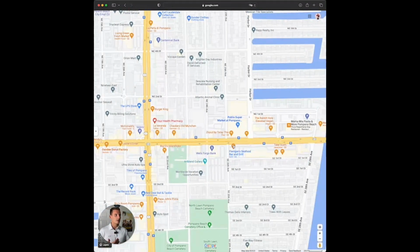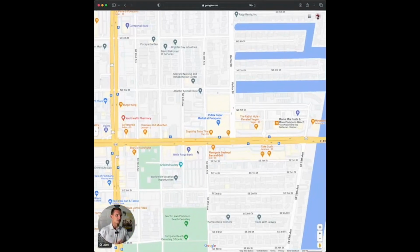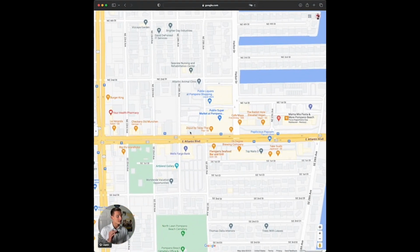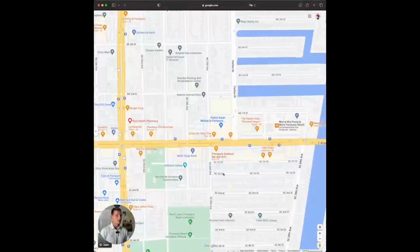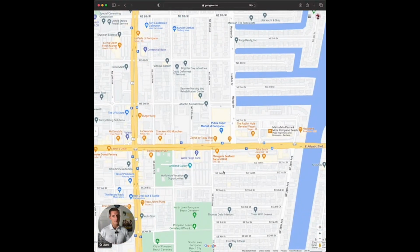And as you head down Atlantic, there's a couple different places to go check out. You have to go to Flanagan's, you know, it's a South Florida staple. I don't know exactly how to pronounce this, but I've been there. Zoyu's by Tale Thai, amazing Thai food. There's another good place in Fort Lauderdale called Thai Spice, which is out of this world. I would say that might be the best Thai food in all of South Florida. And it's only maybe about a 10-minute drive from Pompano. No, not even. I'd probably say with traffic, 10 minutes, probably about 5 minutes.